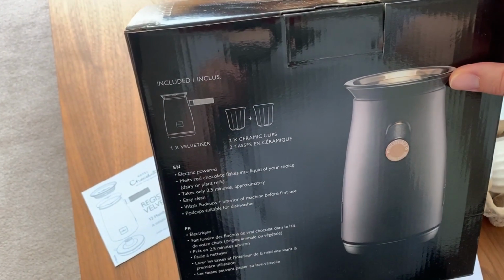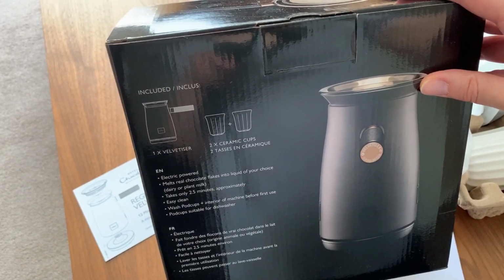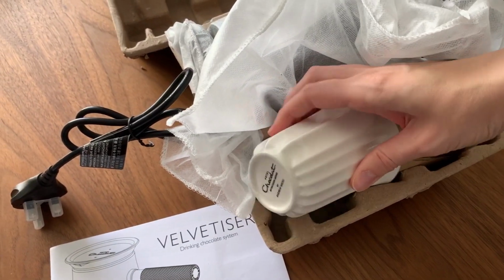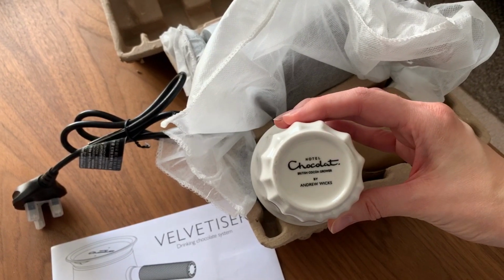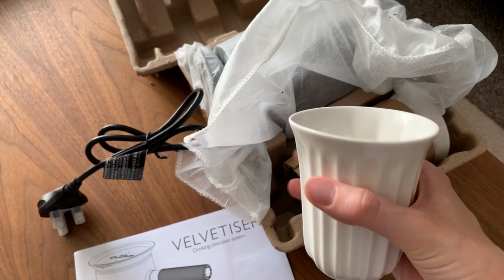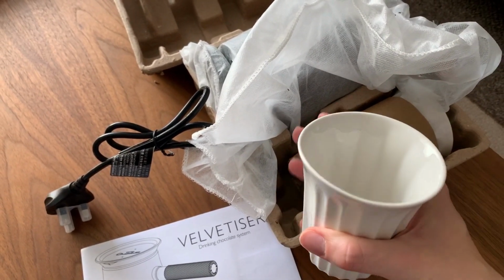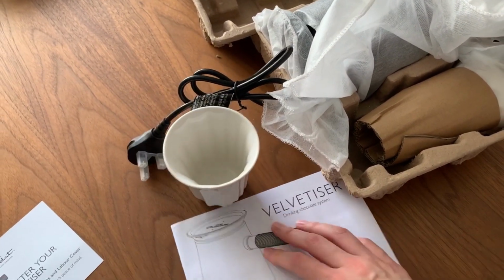And as you can see, you've got your Velvetiser, and they made it clear again, oh QVC, you work so well on me, that your cups are actually designer and they're made to replicate a cocoa bean. So look, you've got the Hotel Chocolat. Yeah, Andrew Wicks designed them. So that is in the design of a cocoa bean. There's no handle because you're meant to hold it with both hands and really get the heat from it and just enjoy the experience. I feel like I could sell it to you. It worked very well on me.